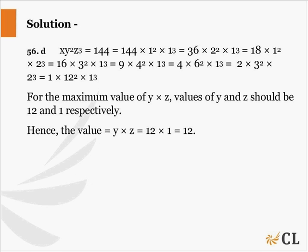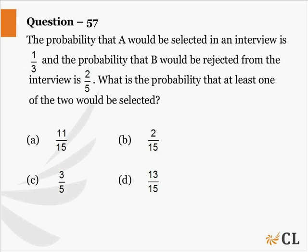Right. Probability of A being selected in the interview is 1 by 3. Probability of B selected is 3 by 5, B rejected is 2 by 5. ये आपका हो गया सिलेक्शन का, एंड रिजेक्शन का हो जाएगा 2 by 3 and 2 by 5. Right? This is for selection, this is for rejection.